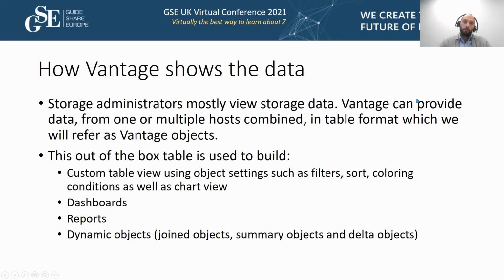So, the Vantage object in the table format. This is being used as a building block, if you want, to create dashboards, reports, dynamic objects such as join, summary, and delta objects, as well as customized views. We call those views user views because usually the user of the product creates them by applying filtering, sorting, color conditioning, switching from chart view to table view.